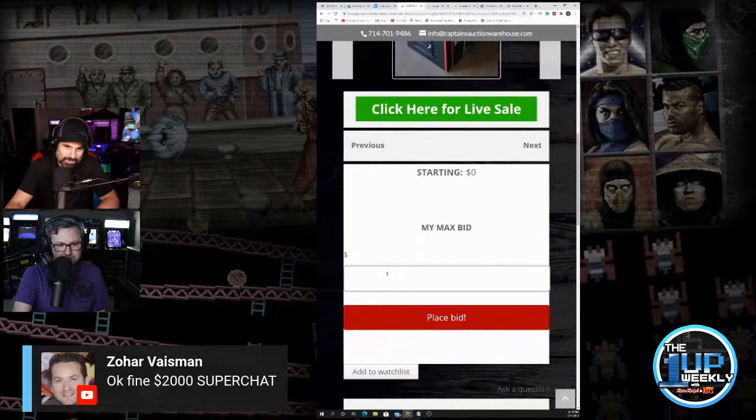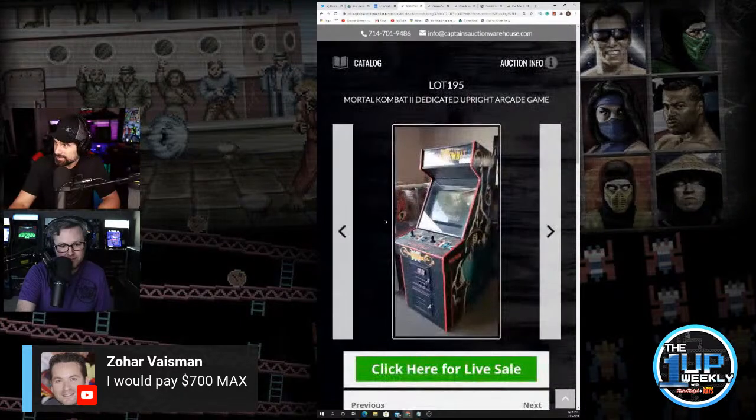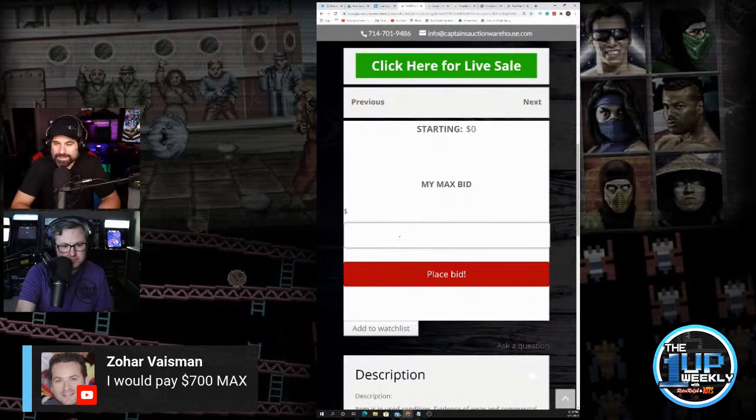Because what I might do is throw in a placeholder bid for it. I do want it. Zohar says 700 max. Yeah, but I'm not looking to spend that much. So I'm going to throw in. You guys, I'll tell you what my bidder number is so you can see me if I get outbid, which I know I will. But I'm going to throw in, I'm trying to think, I'll throw in a $400 bid on this.